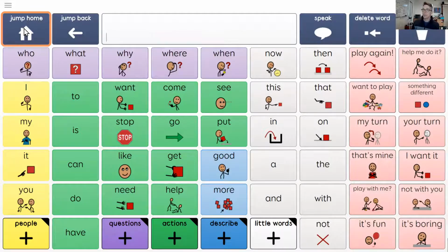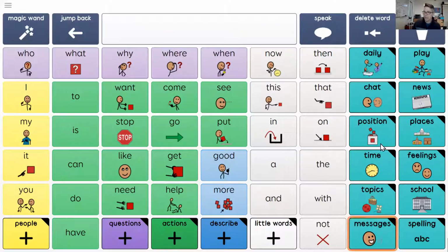Now, I'm going to jump home again here real quick to get back to these main categories. And just to show you one more time, I want to play. And you'll notice something important that's throughout SuperCore, which is that the word play is going to show up here because it's the next most likely word to occur in English. And it's always going to show up in exactly the same place on the screen. That's really important because one of the things that we found over the years is that if a kid has to keep looking for where a word is and it appears in a different place on different screens all the time, that takes up a ton of attention.